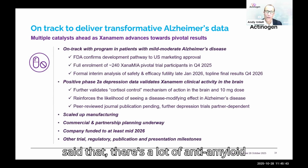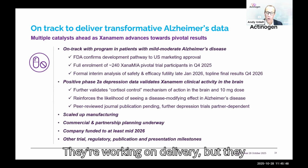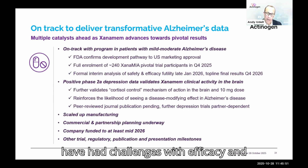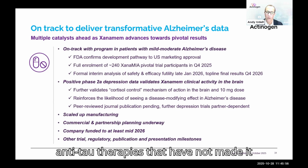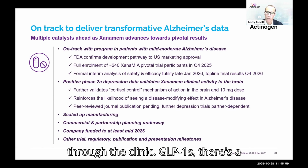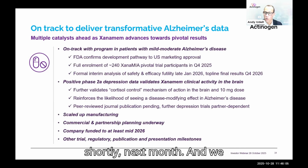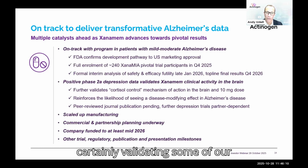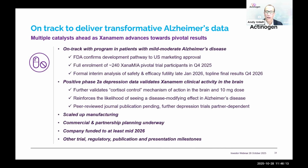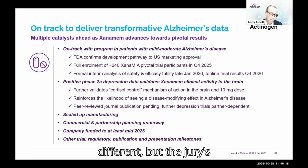Having said that, there's a lot of anti-amyloid therapies that you've seen. They're working on delivery, but they have had challenges with efficacy and certainly safety. And you have a lot of anti-tau therapies that have not made it through the clinic. GLP-1s, there's a large study that's going to come out shortly next month. And we see that that may have a positive impact and certainly validating some components of our mechanism. Different, but the jury's still out on how that's going to do, and we shall see.